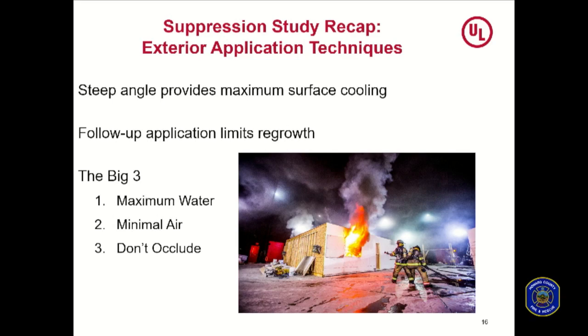If I'm a floor below that fire or several floors below that fire and I get water into the compartment with a steep angled stream, I know that I'm not getting the center wet. So I've got to do something else to follow up to buy myself more time. So I bring that stream back to the header, get better distribution in the compartment, and really take care of that fire.